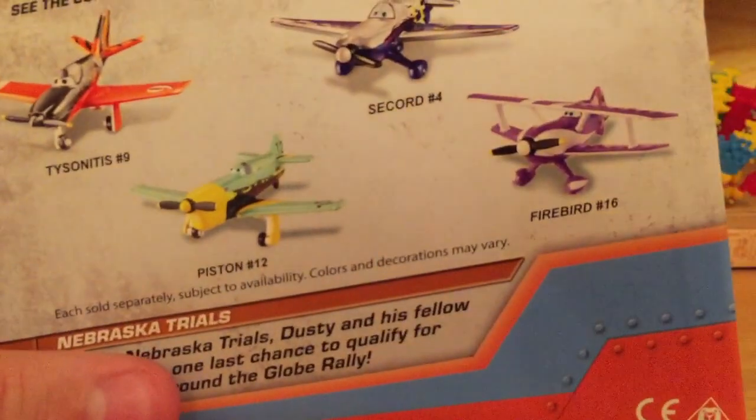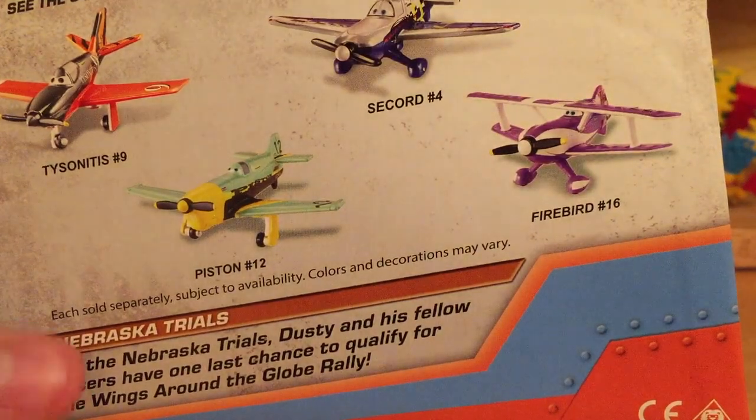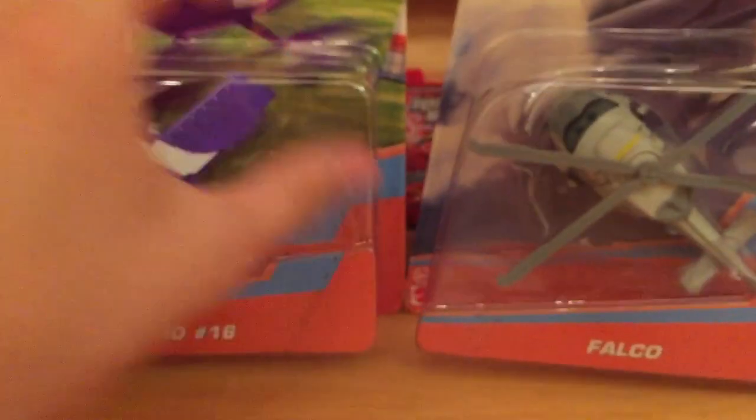Nebraska Trials, and these are both female racers, which is nice to have a little mix. Same card back as before. So let me open these ones up and we'll take a look at them.